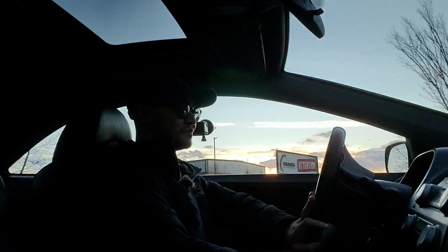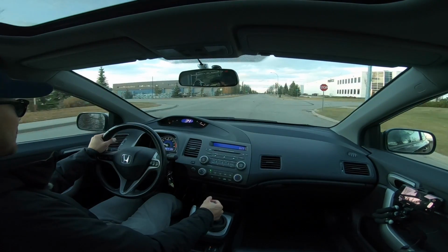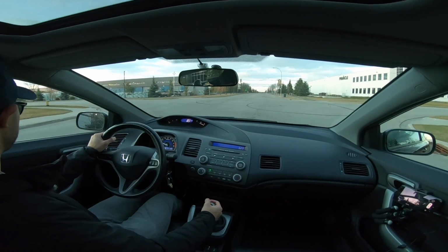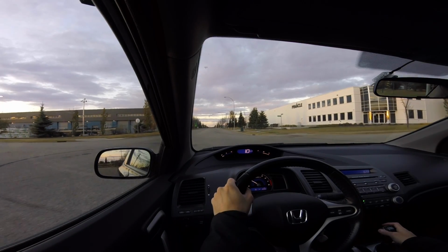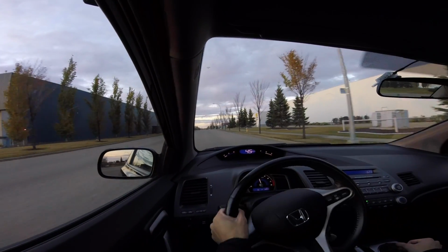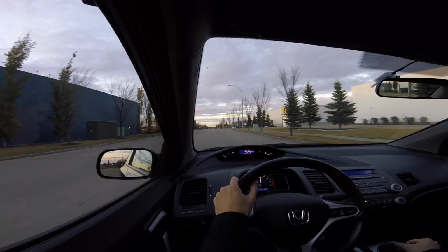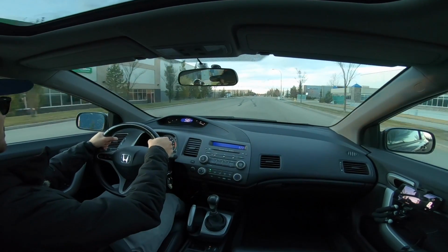So I'll start off with some things that I really like. I would say that it's a really fun vehicle to drive, 1.8, I think 140 horsepower. It doesn't have a ton of power, but it's just a very responsive vehicle. The steering here in the cockpit, I had mentioned that it just feels so comfortable.